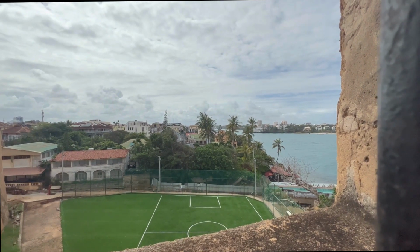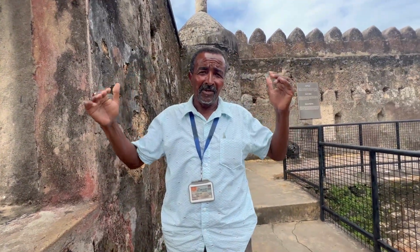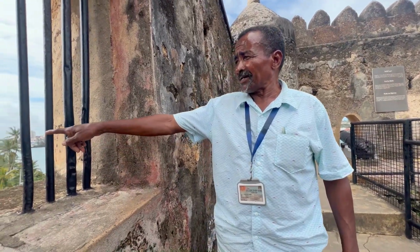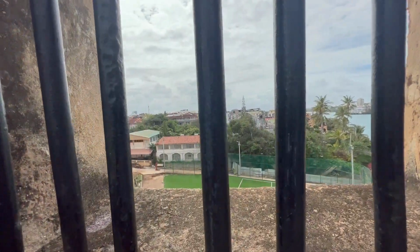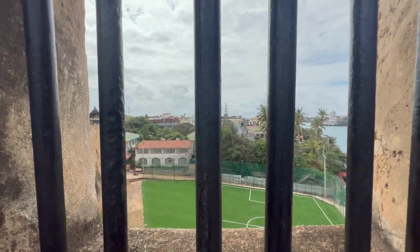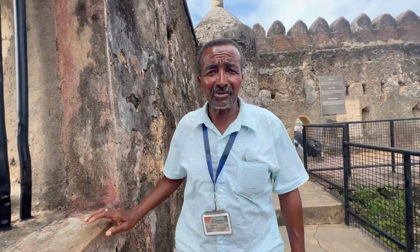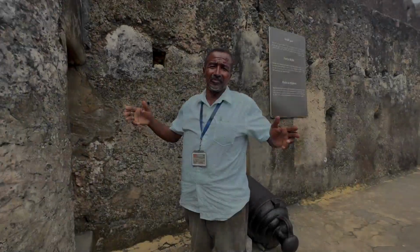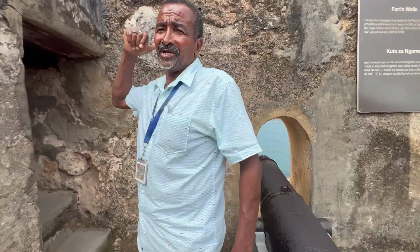And that front wall outside there, from the bottom up to that level, was 27 meters. Then the Arabs added 3 meters, and it became 30. When we go there, I will show you the map. And inside here, this was the ammunition store. Natural coral, it was chipped out as an ammunition store. During the Arab period, it also became a slave camp.